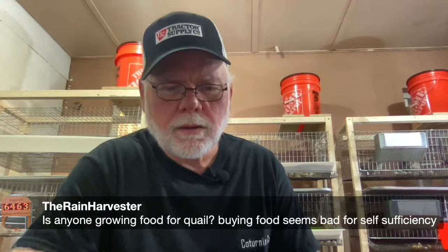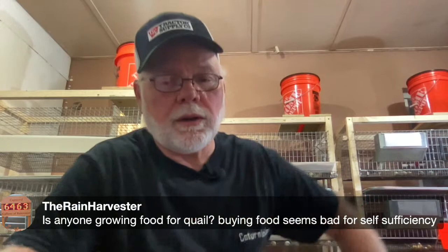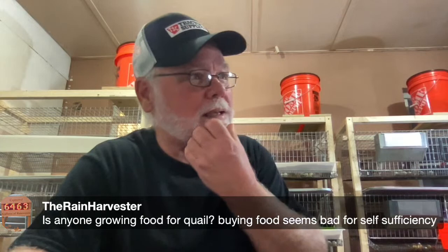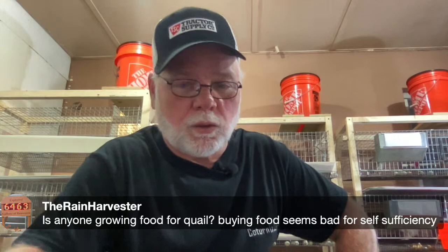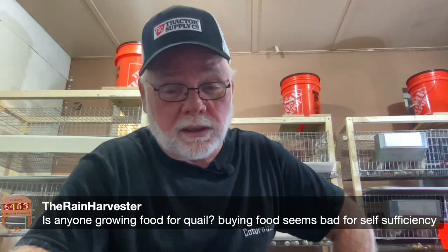Rainwater says, is anyone growing food for quail? Buying food seems bad for self-sufficiency. The only thing that I grow, I've got my regular garden, and I will give the birds greens out of the garden. This year I'm going to plant, probably in the next month or two, a lot of cucumbers. My quail love cucumbers, and we eat them in salads and whatnot. So I'm sure I can supplement them that way. But cucumbers, I don't think are really all that nutritious for them, other than being high in water content.